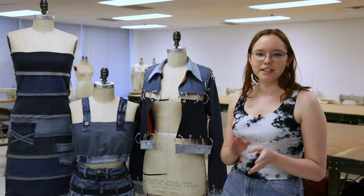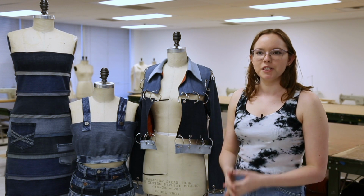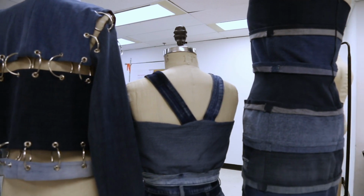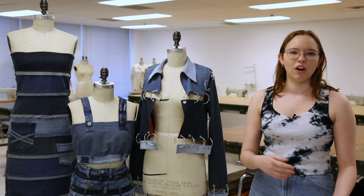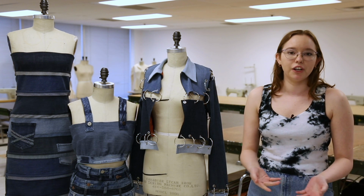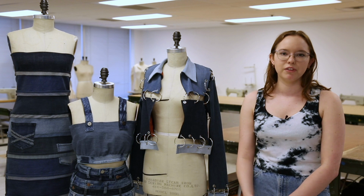And playing with the stacking and layering as well, I wanted to move the pockets around and play with them in different ways and see how I could position them differently. And that one incorporates the orange lining on the inside as well. A big problem in fashion is that a lot of fabrics and materials are being mass produced and not used by designers, or they're just being backstocked or getting disposed of in the wrong ways.